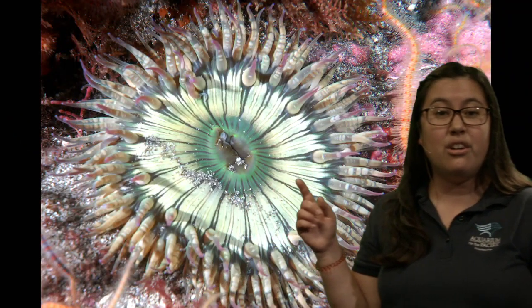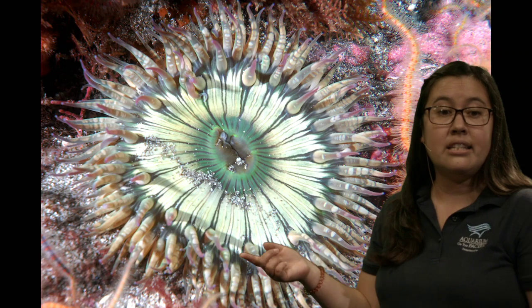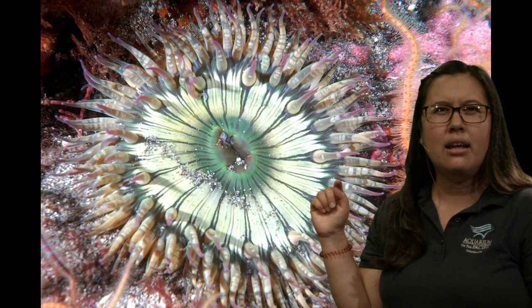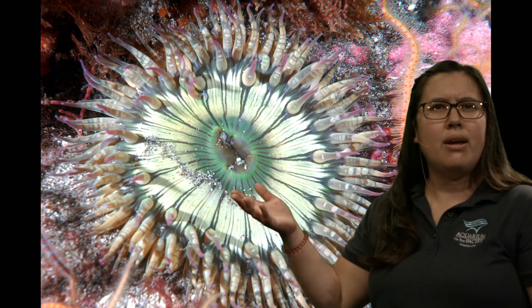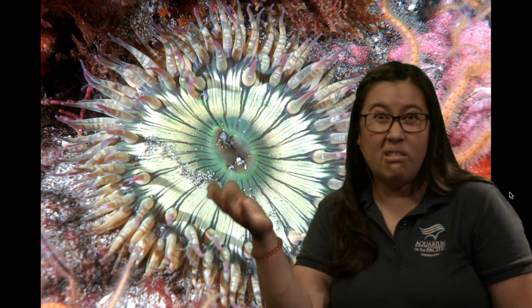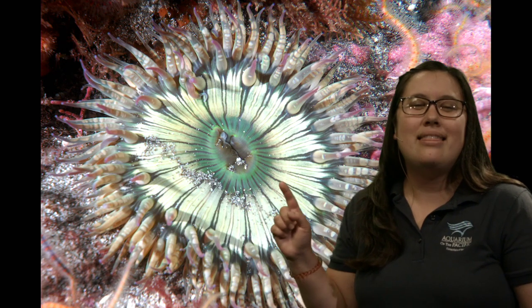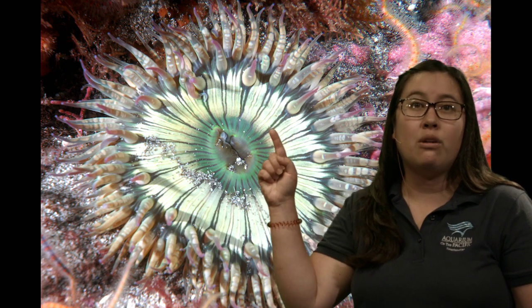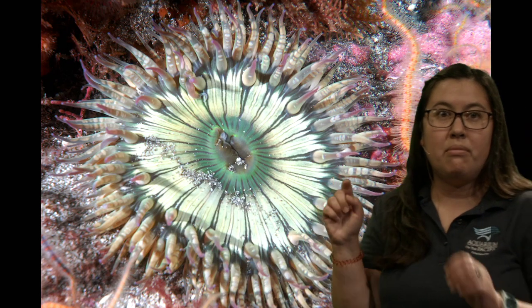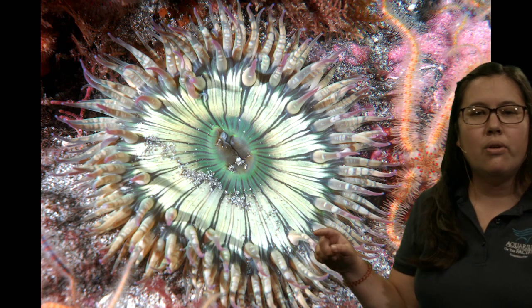Here's another great picture of a different kind of sea anemone. I think this one might be an aggregating sea anemone. One way that you could tell, because there's another friend called a giant green sea anemone. Green is the color of that sea anemone. But this one has beautiful rays coming out of it that you can see, all that dark green rays. Kind of looks like a sunburst, you know? It's really pretty. And so what do you notice here?